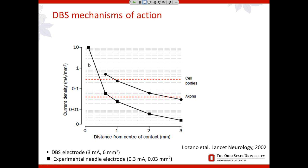For deep brain stimulation, again, the same sort of thing holds true, but the decrease in current density is less steep. And so, again, within half a millimeter, you can have thresholds for stimulation of cell bodies, but the thresholds for axonal stimulations and the distance from the DBS contact are higher. So you could stimulate axons surrounding a DBS electrode, which are a few millimeters away from the center of this electrode.